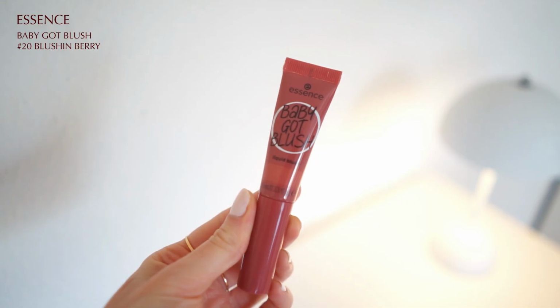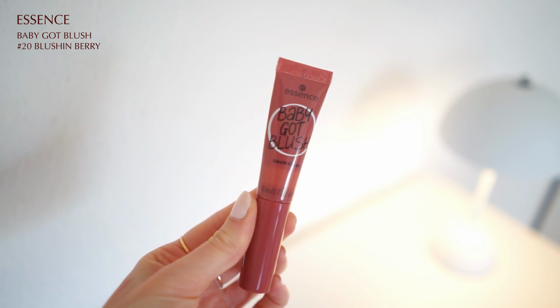I love to use fall type of colors on my cheeks and lips, so I have the most in the cheek category for sure. So lastly, this is the liquid blush from Essence, the Baby Got Blush. It has the same name as the stick, but this is just a liquid form. This is in the shade 20 Blushin' Berry. I have it in two other shades, but this is the shade that really spoke to me.